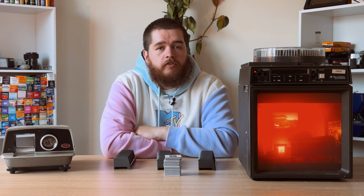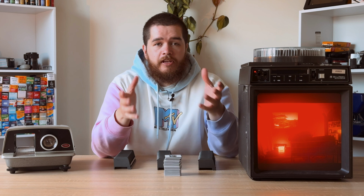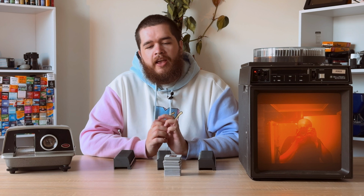So as the new year rolls in, I'm gonna go ahead and show you 2024 on slide film with this, and just take you over my year and what I documented on slide film, because for me, this medium is the best for documenting your life. When you can see moments in time captured and you just have them in your hand, it is something else entirely. So I've spent a bit of time in 2024 taking a lot of self-portraits, and I took a few of them on slide film.